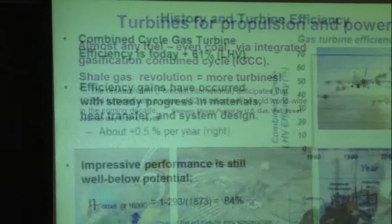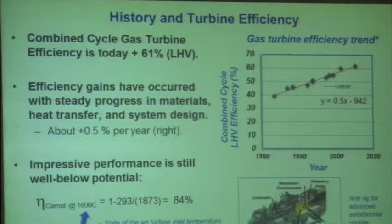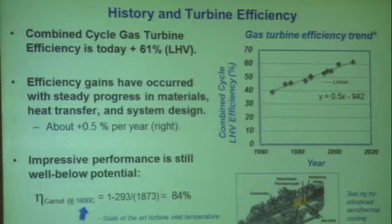So we want to generate power from those turbines as efficiently as we can. Right, that makes sense, both from a CO2 standpoint and conserving a valuable resource. I put a plot together showing combined cycle gas turbine lower heating value efficiency versus year for gas turbines that are used to generate electric power. And I'm amazed because it's virtually linear over time, with an efficiency gain of about 0.5% per year over those decades.